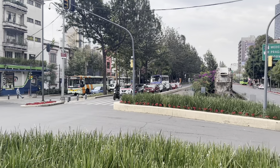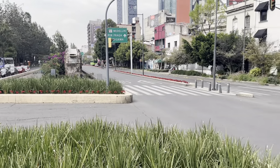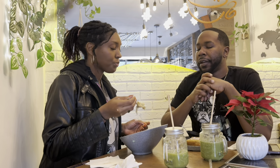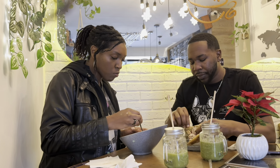We're staying in Juarez, which was a really nice area. I will say that in the evenings and at nighttime, it did get a little busy. There's a lot of bar culture, but it's a lot of fun. Great restaurants, super walkable. It did get a little noisy, but during the day, it was nice and quiet.